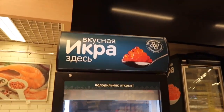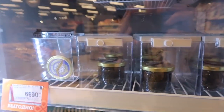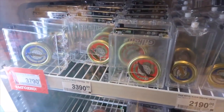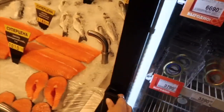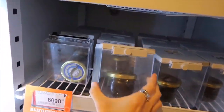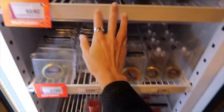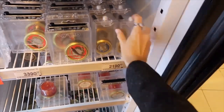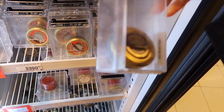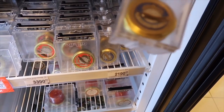Here is the most interesting part, guys. I know you've been waiting for it. Caviar. That's how it is sold in Russia, because it's way too expensive. It's protected in different cans. When you pay for it, the protection is removed. Look at this. The price of this one is $100. This one is smaller, but look at the can, it's so tiny. This one is around, let's say, $20.